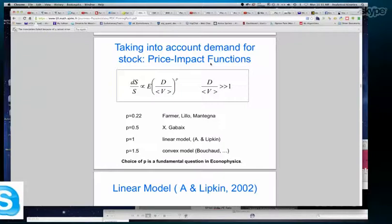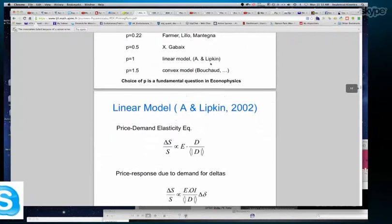It looks like he tried different levels of P. That's what this whole talk, this lecture rather, is about: what value of P do we need to start to get pinning? In other words, the price impact function is going to be nonlinear. It's going to be power law based, and P is basically the level of nonlinearity. How nonlinear does the price impact function have to be?